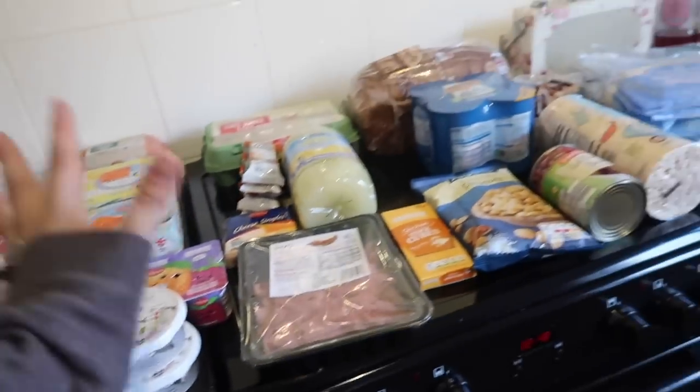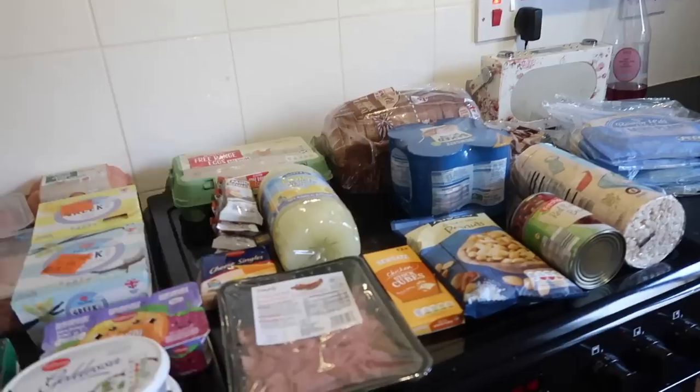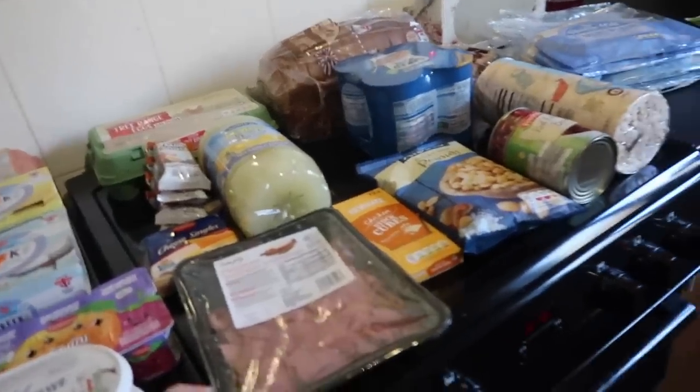And then moving over here to kind of cupboardy stuff with some fridge stuff, because I ran out of room. I got this for Thomas.